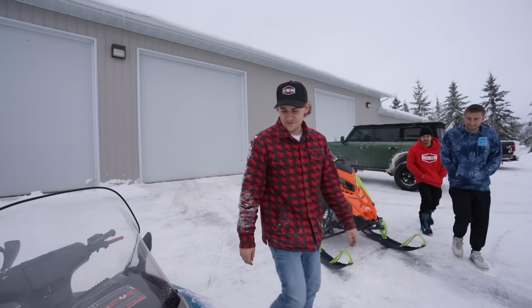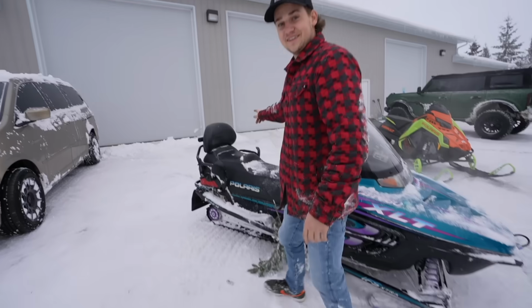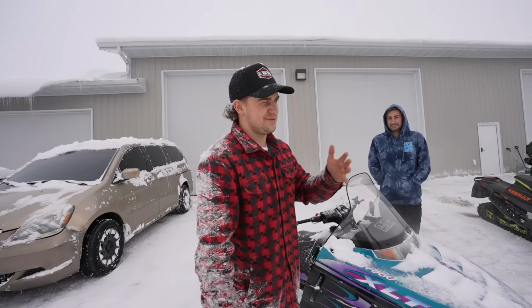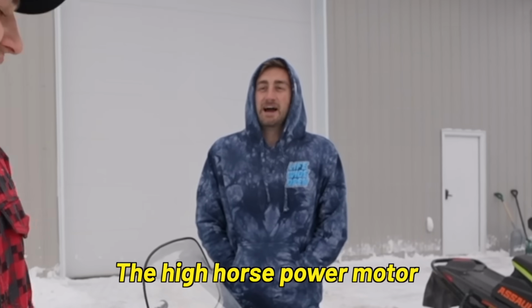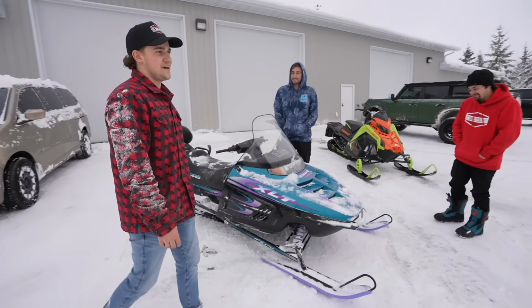All right, and the other sled for the day is a 1997 XLT 600 triple. It's also a two up, which is just a bonus. The most important part is that it's a triple, which was like the best motor in its day. The high horsepower motor in its day. They all sucked back then, so even being the best isn't great. We'll see what's changed over the last 25 years.